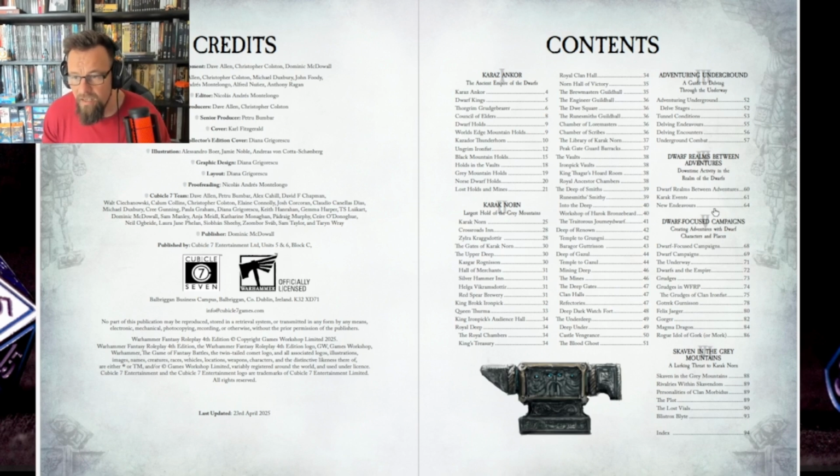It's broken down into six chapters. We've got Kazad Ankor, the ancient empire of the dwarfs, which details a little bit more about dwarf society, hierarchies and things. We've then got Karak Norn, the largest hold in the Grey Mountains, which is approximately a quarter of the book. So this is a huge part of the book.